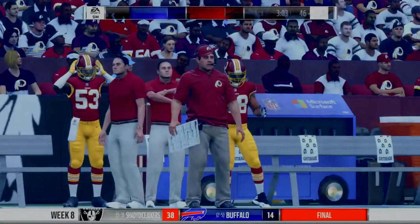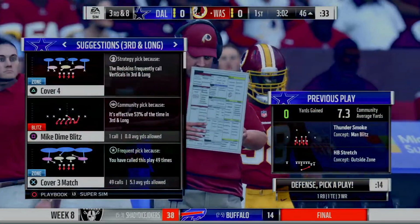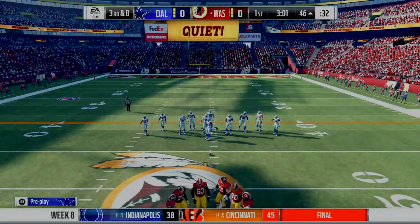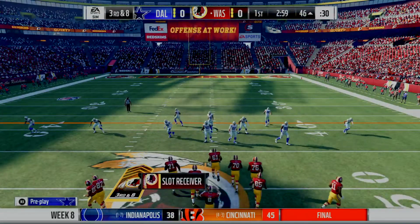He's been a safety. He's been a corner. People called him too small to play in the NFL, and he uses that as absolute fuel to stay on the field and beat out highly touted competitors.